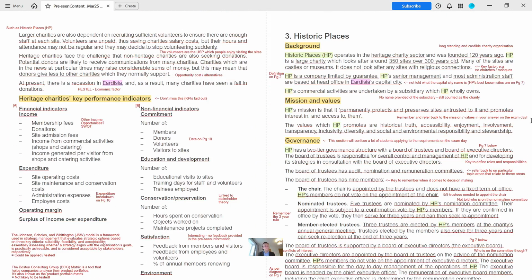So now we're going to be moving on to the Heritage Charities' Key Performance Indicators, the KPIs. And you can even see in my notes on here, I put, don't miss this, KPIs are laid out. It doesn't specifically show that KPI in capitals on there, which we're used to. And then the second thing is, with my little a and my little b in my notes, the financial and non-financial indicators, they love to test on the exam day.